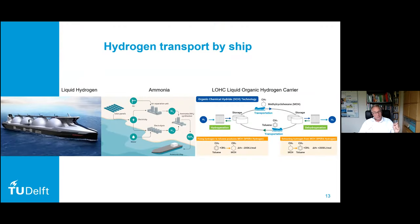Now, you can transport hydrogen also by ship. So here you see some variations. You can do that by liquefying the hydrogen. You can convert to ammonia because that is already in place. We have ships and we have these ammonia producing factories. So that is an easy way to do.